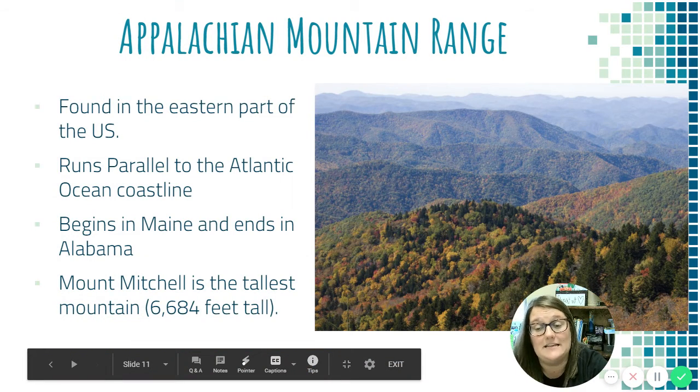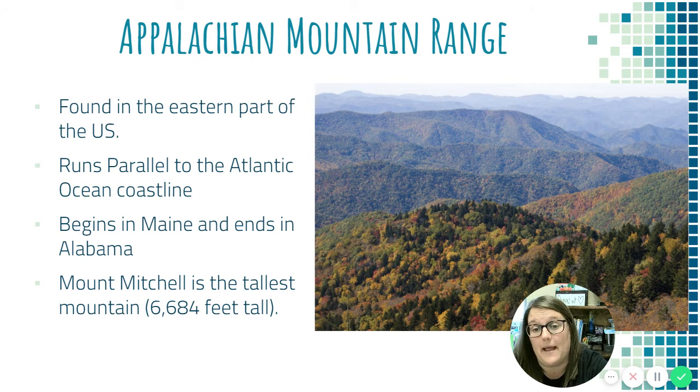This is found right there in the eastern part of the United States, and it runs parallel to the Atlantic Ocean coastline. We just saw that in that map. It begins in Maine and it ends in Alabama. Mount Mitchell is the tallest mountain in this mountain range at over 6,684 feet tall.